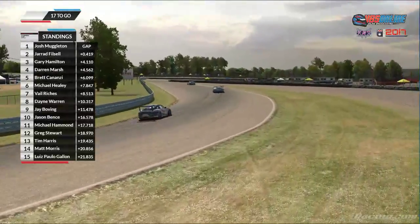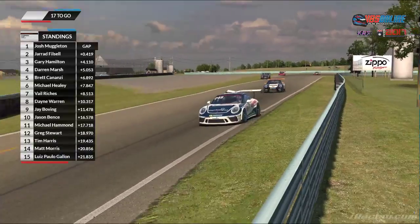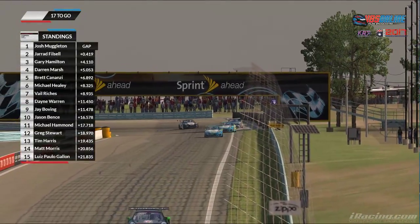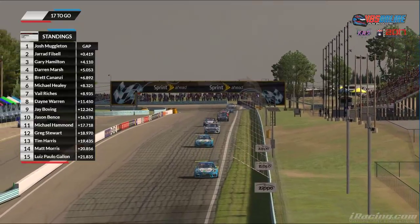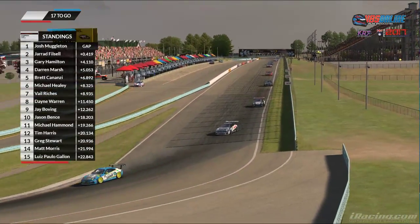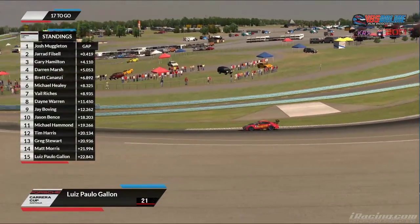Yeah, I think the thing is Greg's been smart and not been involved in too many crashes, and that sort of has meant that all the guys around him, like the two cars behind him, for example, Matt Morris and Lewis, are both slightly quicker, but of course have been in accidents, so don't have the track position. So Matt Morris is in behind Greg at the moment. Lewis has sort of dropped off the back of Matt from where we last saw him.